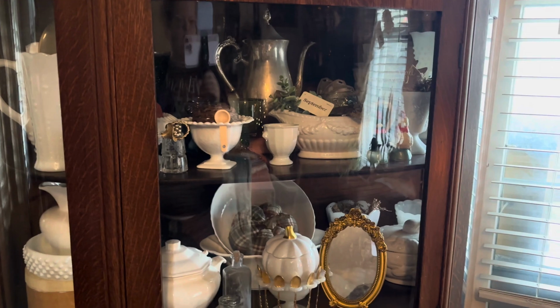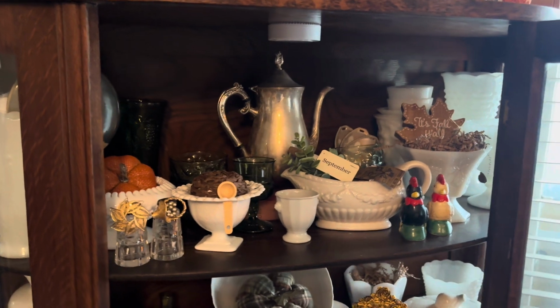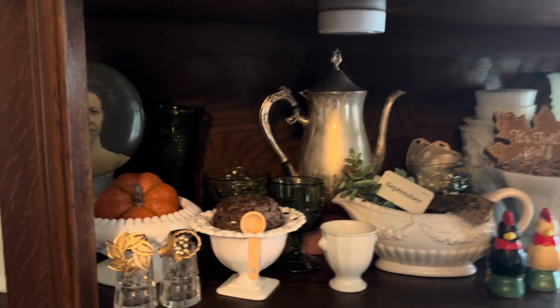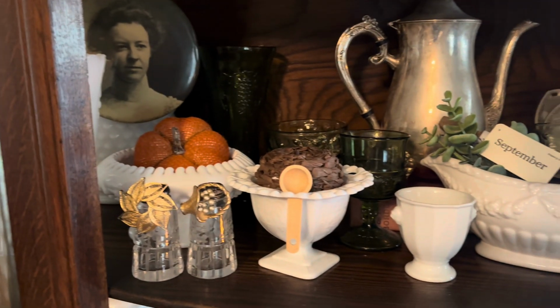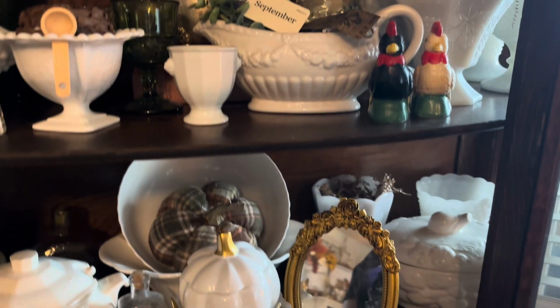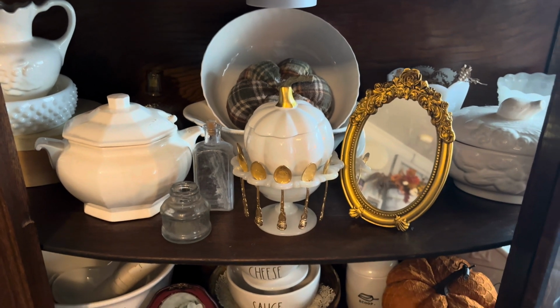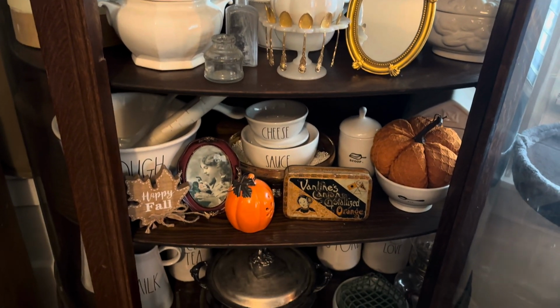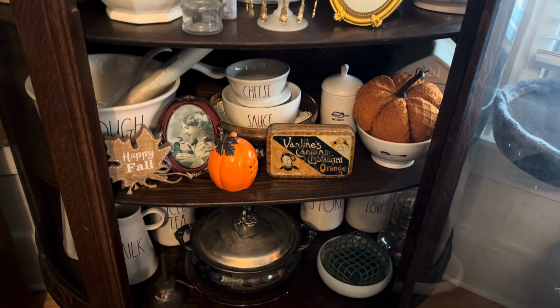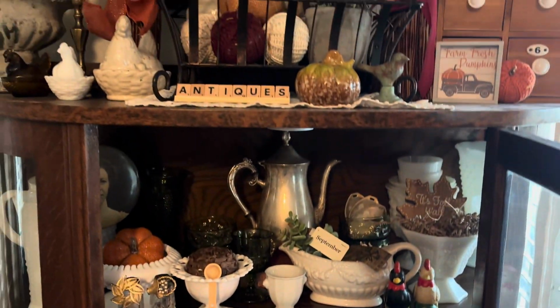And then here's my cabinet. I need to add some lighting in here. So I just kind of have a little bit of this and a little bit of that in here. Some ironstone, some Rae Dunn. I like how that turned out.